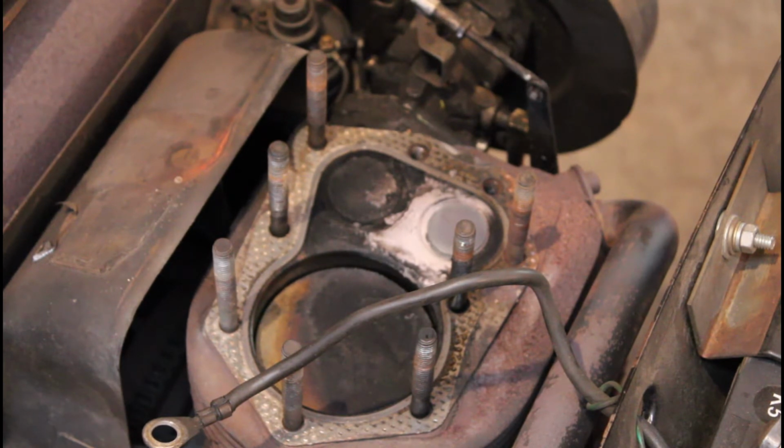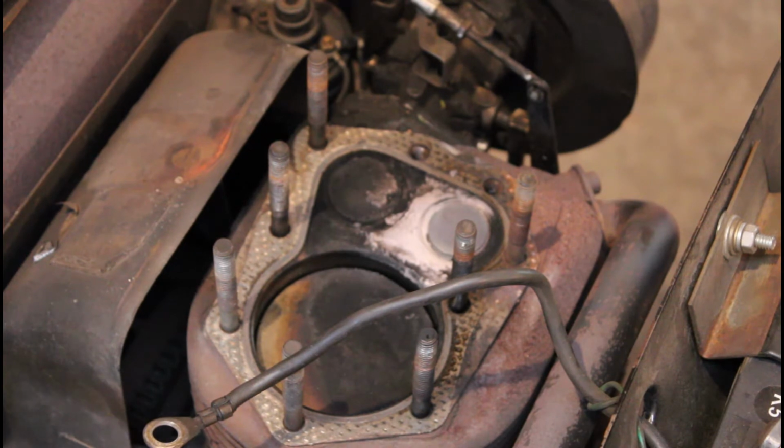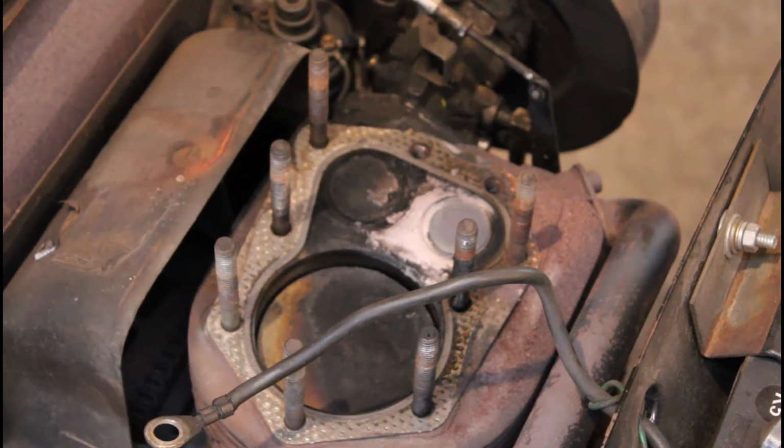I just want to throw a little bit of oil in there and then give it a little bit of a tap and see what happens. I'm not sure if it's frozen right by the rings, or if the connecting rod's broken and it's locked up further down, but we'll give it a little bit of a tap here and see what happens, and hopefully not make too much of a mess.